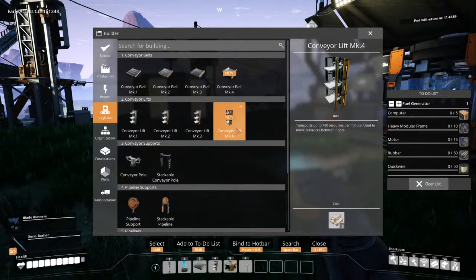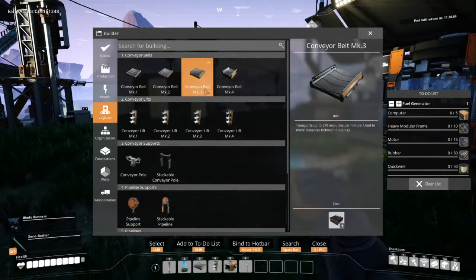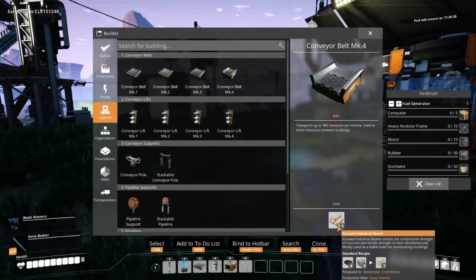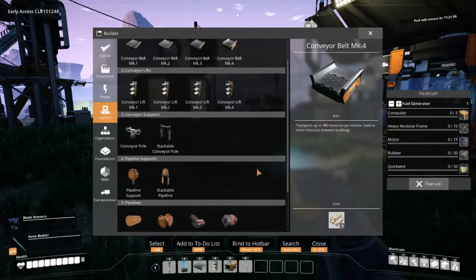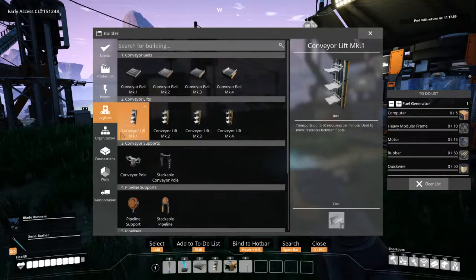So we now have a lift conveyor 4 and a conveyor belt 4. Never had conveyor belt 4s. And being made with those, which we have a self-generating production currently, so that's not bad. I wonder how much faster it is, because the ones we've got at the moment are pretty damn fast, so that'll be interesting to see.